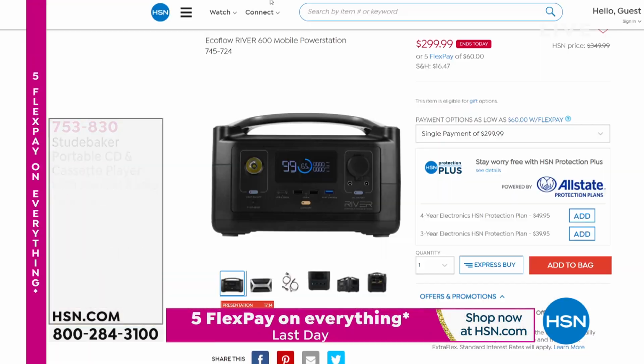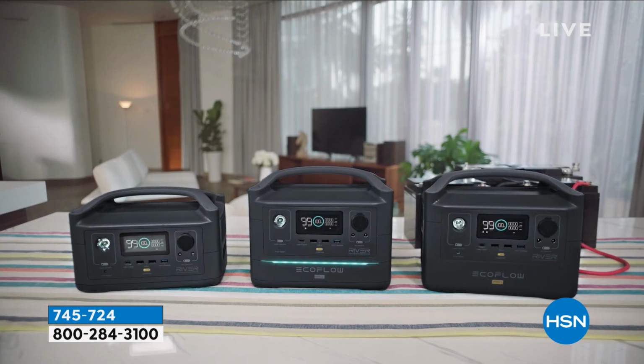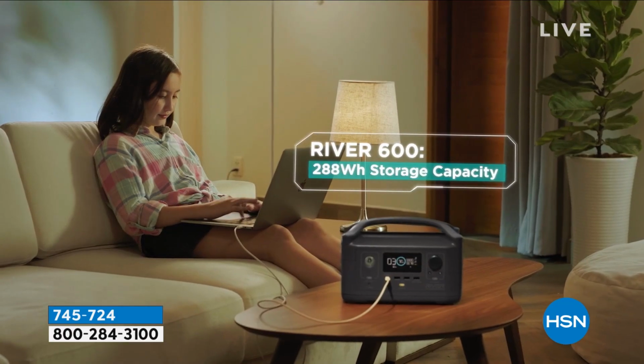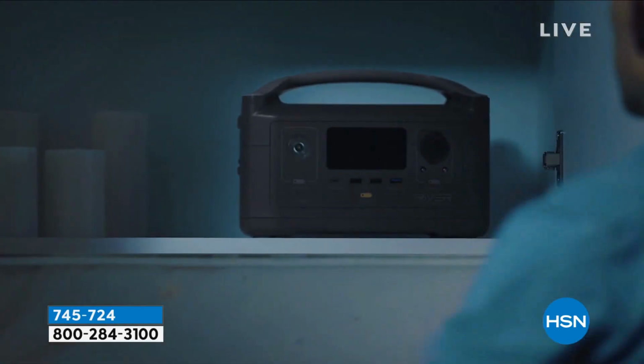Okay, if you do need to power up your electronics, let me mention these are the final hours. We have a sale price on the EcoFlow. This is like a wonderful option. Instead of a big bulky generator that has gas and fumes and is dangerous, the EcoFlow can actually power all of your devices in case of a power outage, or maybe while you're camping, or maybe while you're out at the beach or on the road or on the go.